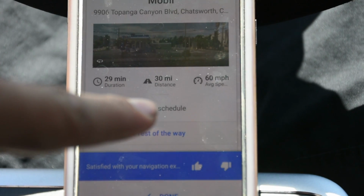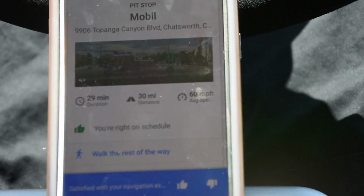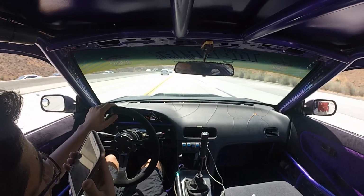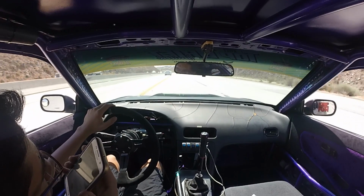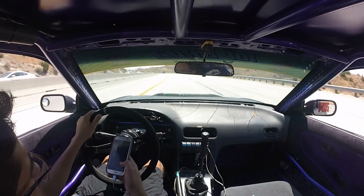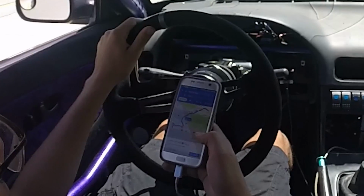Now this says only 30-mile distance, and that's because I accidentally clicked out of the GPS and went back in it. Like you'll probably see it on the GoPro. So as you can see, Bay is calling me right here, and I'm already 9 minutes into the trip, and for whatever reason this restarts my Google Maps. So I bring up Google Maps again, and for whatever reason I have to press start trip when I'm already in the middle of driving.